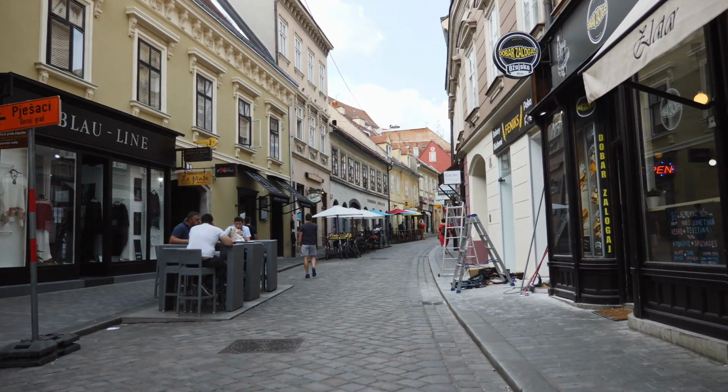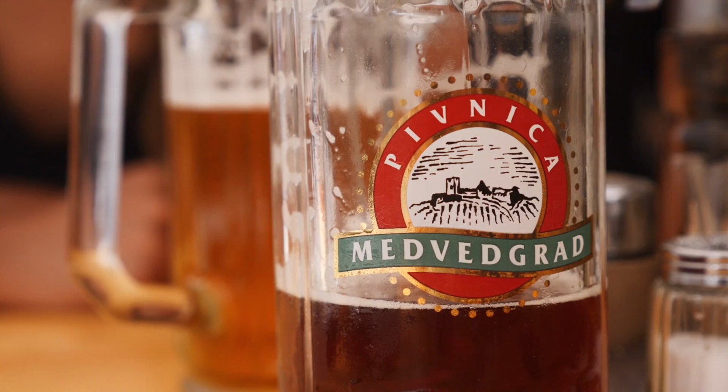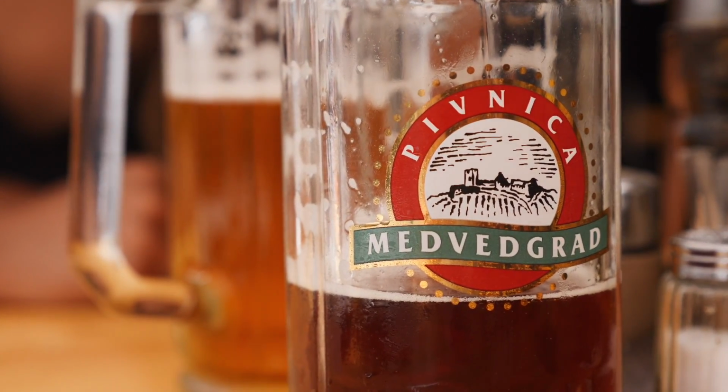Call us creatures of habit, but in our last vlog we found this place called Pivnica Medvegrad, and they have local craft beer, so we were like, we've got to come back. Perfect timing. It was dead silent before, but it's on this really nice little walking street. There's a little bit of atmosphere, cool little bars and stuff, so we're going to have a beer, chill out, camera down, and just enjoy ourselves.